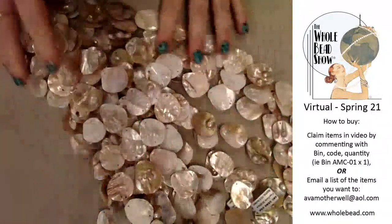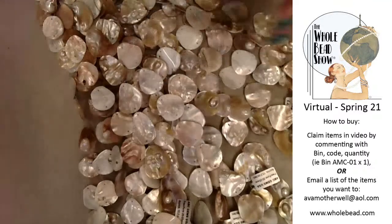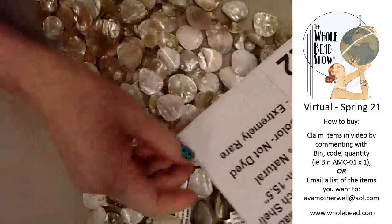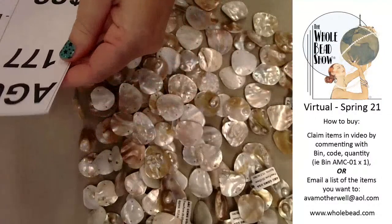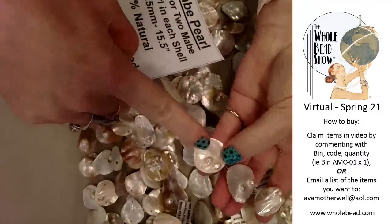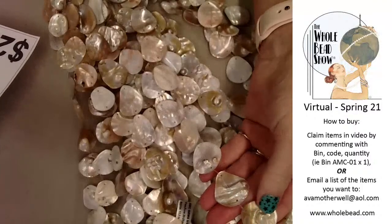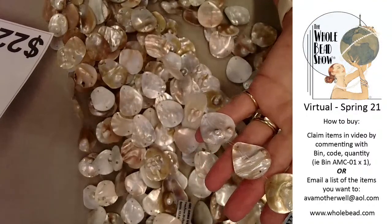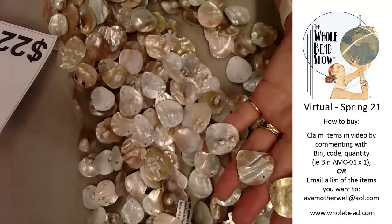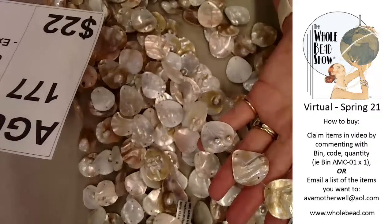These are gorgeous, and they sound gorgeous too. Let's see. This one is 177. Let me find my little information sheet. Okay, so these are mabe pearl. They are one or two. Oh, okay, this is what the little mabe is. So some have one and some have two. And they are 20 by 25 millimeter. The strands are 15.5 inches long. These are 100% natural. They are not dyed, and the little note here says extremely rare. These are AGU 177, and they're $22 a strand.